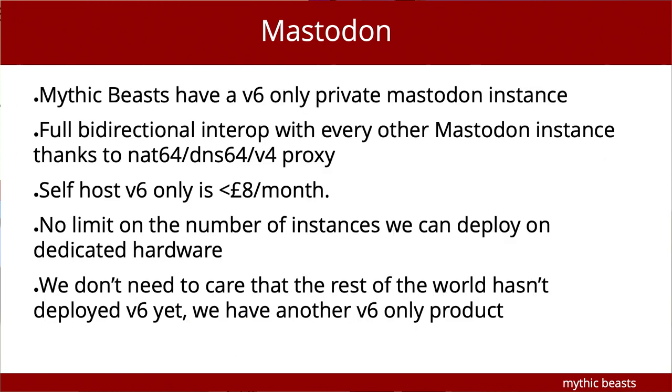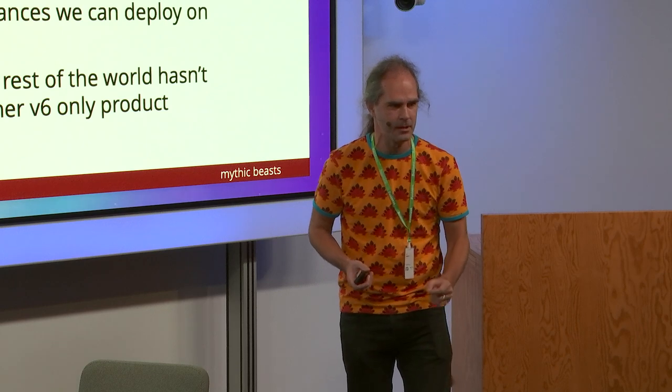So Mythic Beasts, R1 is V6 only, obviously, and it's fully bidirectional interoperability. You can self-host it down at the £5, £8, £10 a month kind of region. At which point your £2 a month for a V4 address starts to look really significant for people who are hosting their own one. And the thing about technical people is a lot of them are really tight when it comes to paying for services on the internet. Like, they will shave off that 50p no matter if they have to spend all night recompiling FreeBSD.